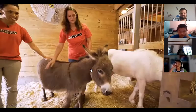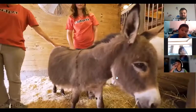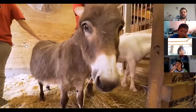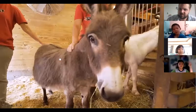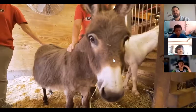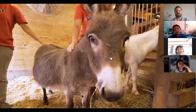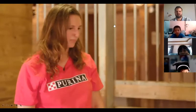This here is Eeyore. Eeyore has been here since he's been born. He is a Sicilian donkey. Okay, so students, we have Eeyore. What is Eeyore? Donkey. Yeah, he's a donkey. Okay, let's keep listening. Eeyore loves to eat hay and apples as treats and carrots.